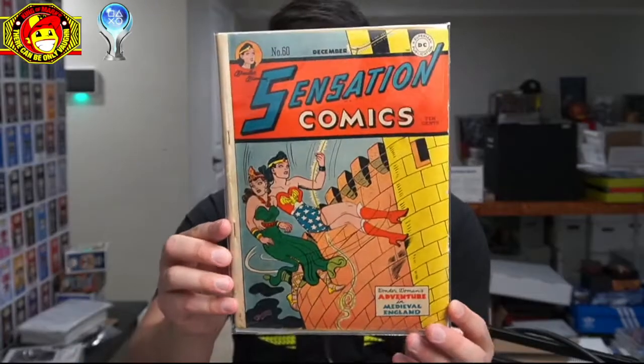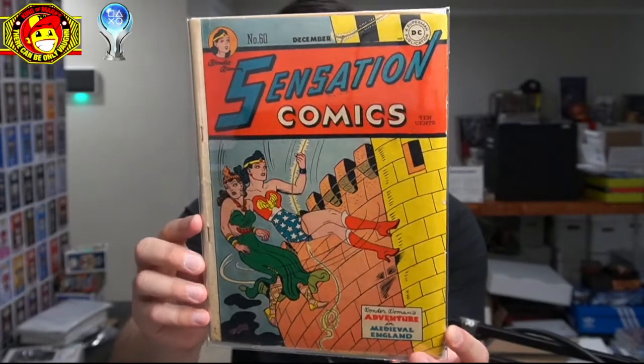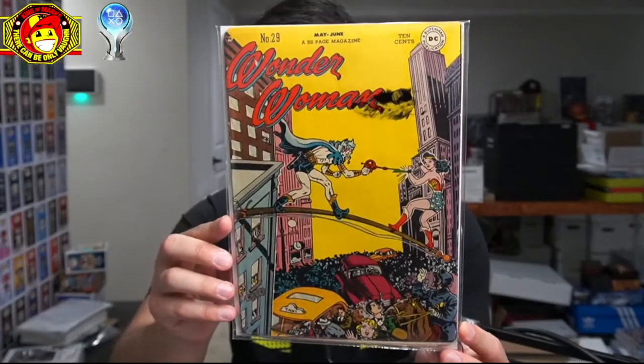So 1946, first up, Sensation Comics number 60. It's pretty clean. Of course, we got a little bit of spine roll here, but that can be fixed. Beautiful Wonder Woman copy. 1946, guys. It's phenomenal. $175 on that. $165 here. This one was lowered because there's like 2 bite marks. There's a bite mark in the top left corner, and the bottom seems to be trimmed by whatever bug bit the top corner. But this is a Wonder Woman issue 29 from 1948.